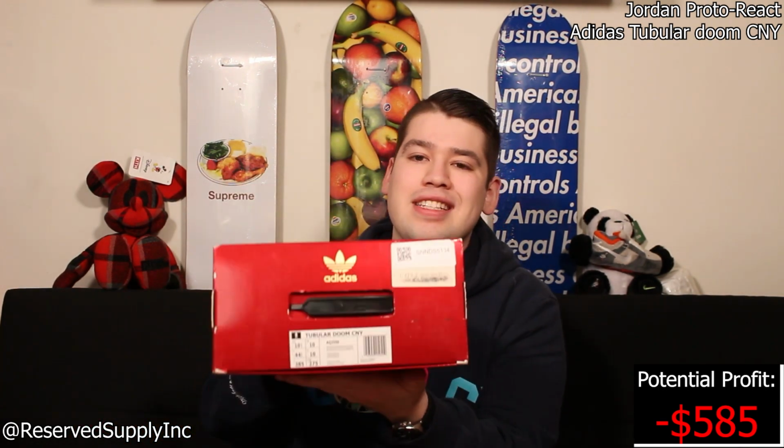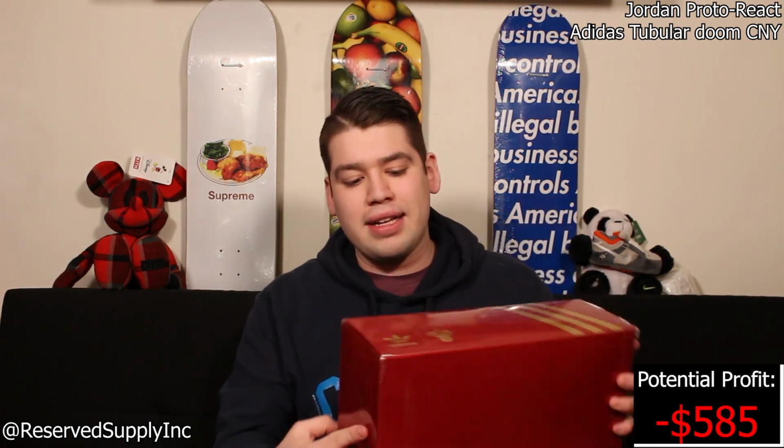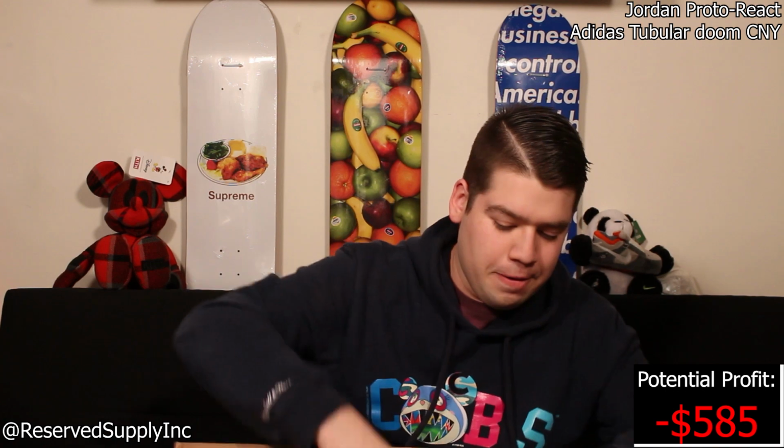So that was the Tubular Doom, size 10.5. And it has a cool box, a little scratched up, but still looks in pretty solid condition.